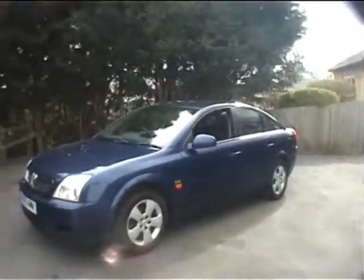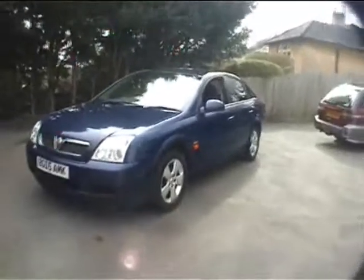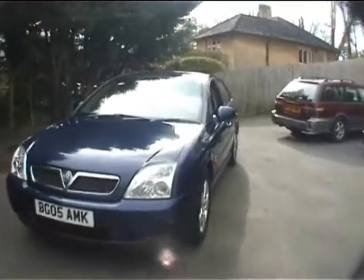So, you know, if you want an absolute minter, you'll probably be looking at one with say 40,000 miles on, and it'll probably be a lot more money. But if you're quite happy to have something which has just got a few marks on it, then this will do nicely. And bearing in mind, when it's all dirty, you probably won't notice half of those. Okay, the glass is all good. There's no visible cracks or marks in the glass.